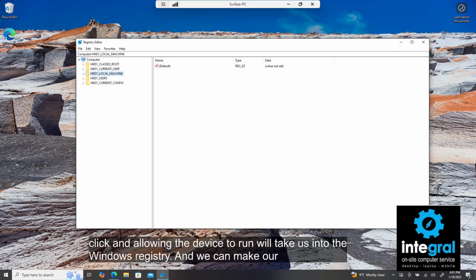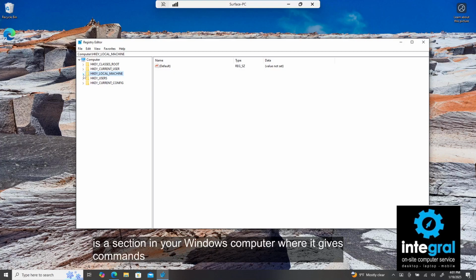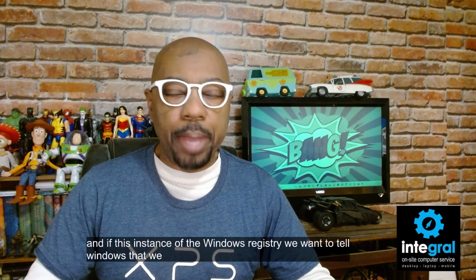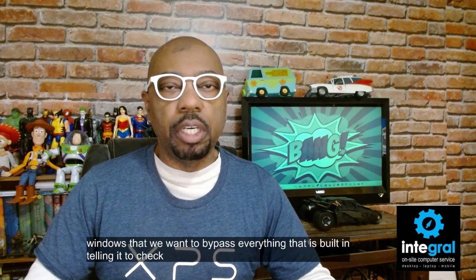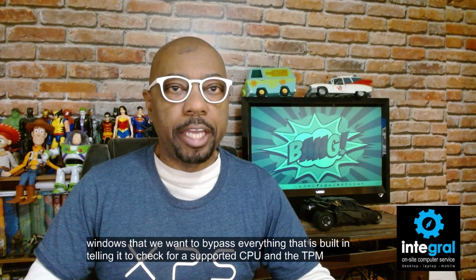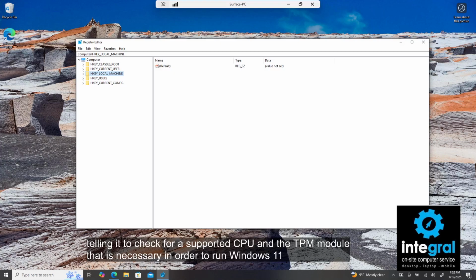Now, the Windows registry is a section in your Windows computer where it gives commands and directions to the hardware and software on your computer. And in this instance of the Windows registry, we want to tell Windows that we want to bypass everything that is built in, telling it to check for a supported CPU and the TPM module that is necessary in order to run Windows 11. So in doing so, we're going to do the following and type in a command.